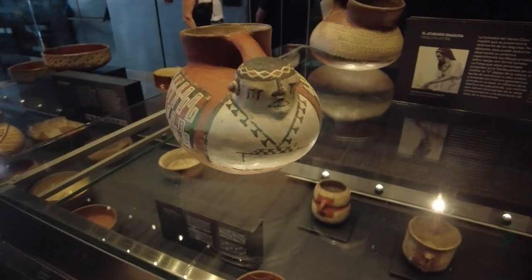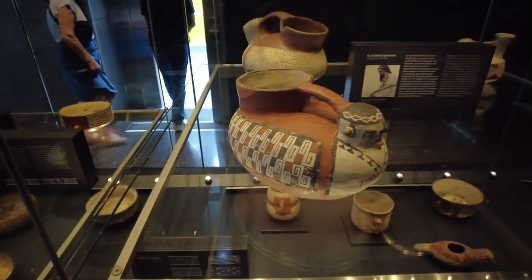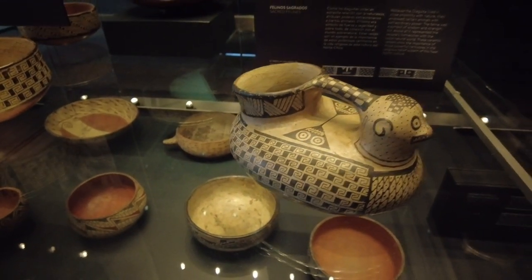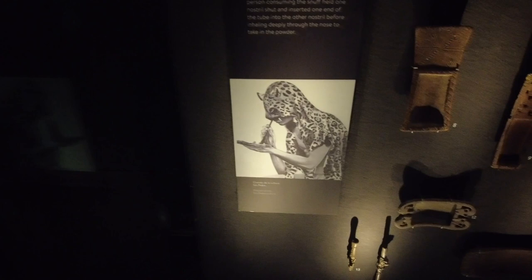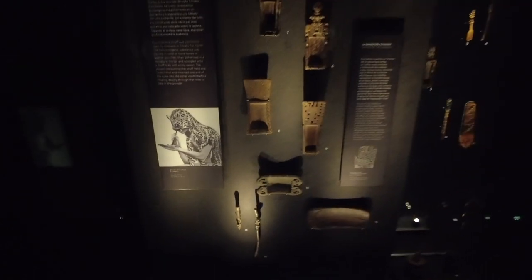These ceramics, some of them are so cool. And they're really, really well preserved too. I mean, look at this thing. Look at how well preserved this is. Yo, can you imagine? You just kill a jaguar out in the jungle and turn his skin into your hood. That's some badass stuff.